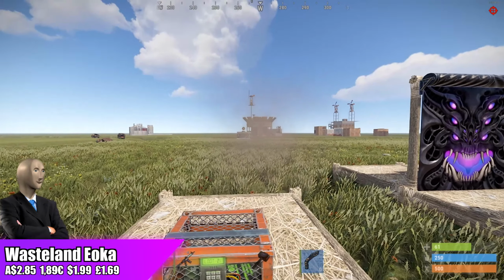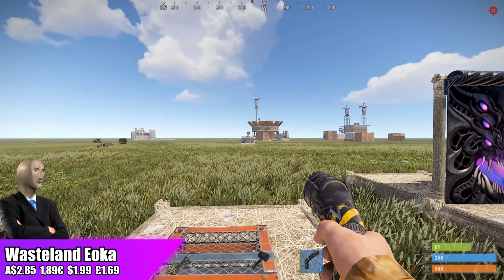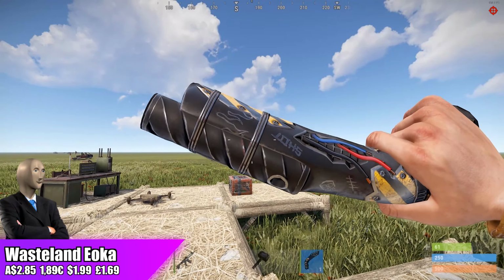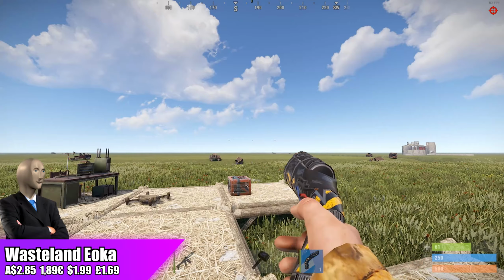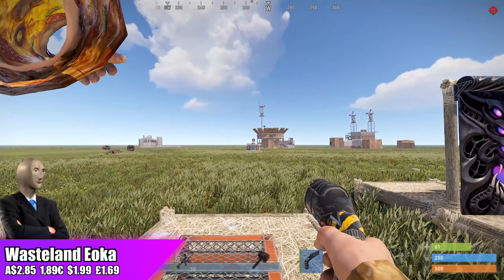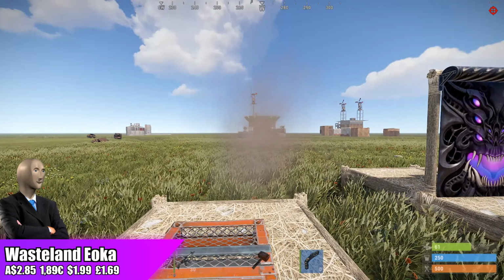I think the wiring on this actually looks better. Like the 3D modeling actually looks decent on this skin. I think this is actually the best Wasteland skin we've had so far. It's a shame it has to be on the Eoka. $2.85, so it's standard store price for weapons and tools.